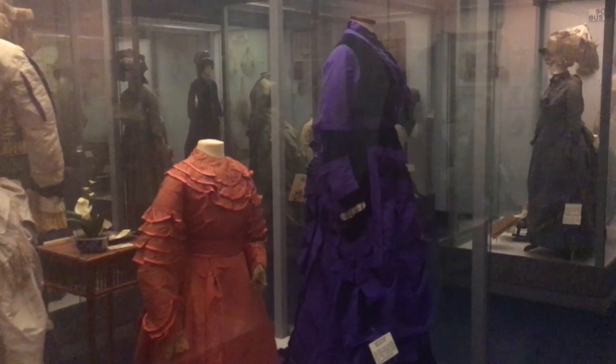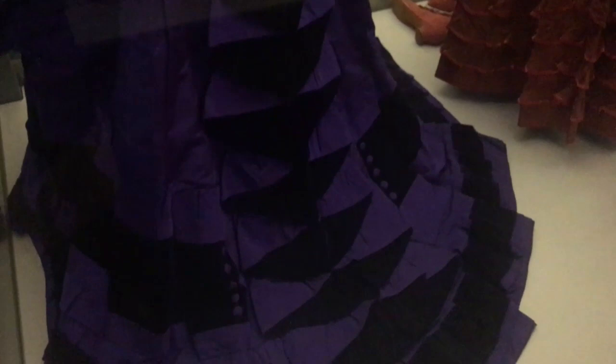One of my favorite gowns in here. This beautiful purple, deep, deep purple. It looks familiar. That's because it showed up on Augusta Auctions a few years back, and there are pictures of it online where you can see all the interior and all the details of this gown. Seeing it in person, it is just stunning.